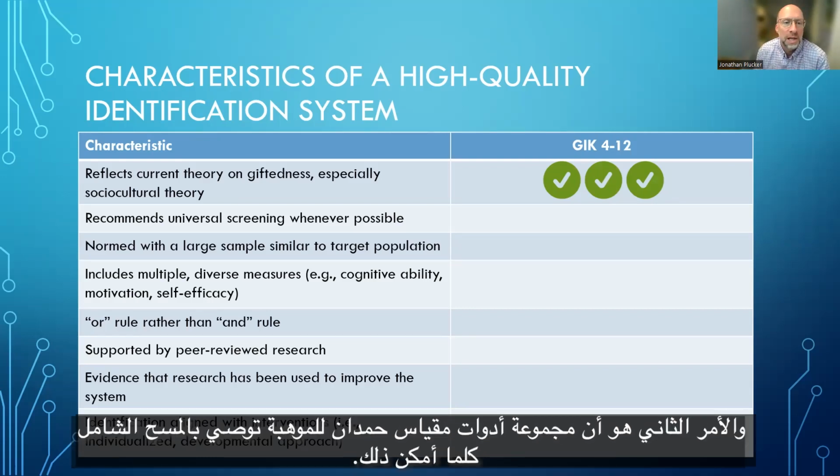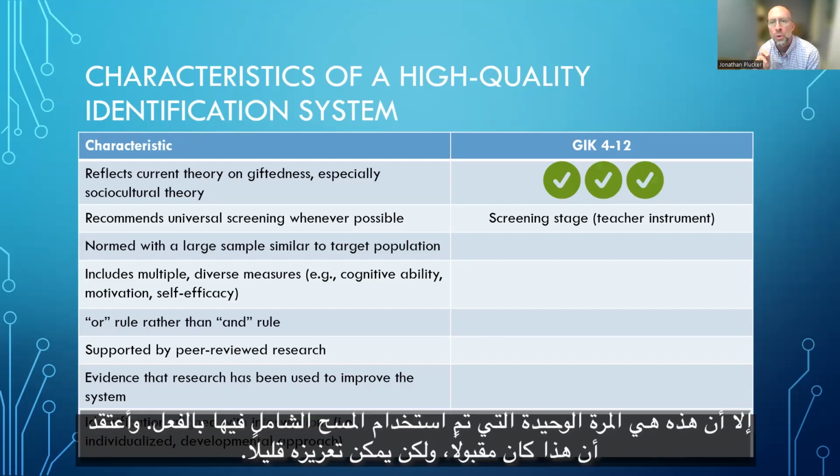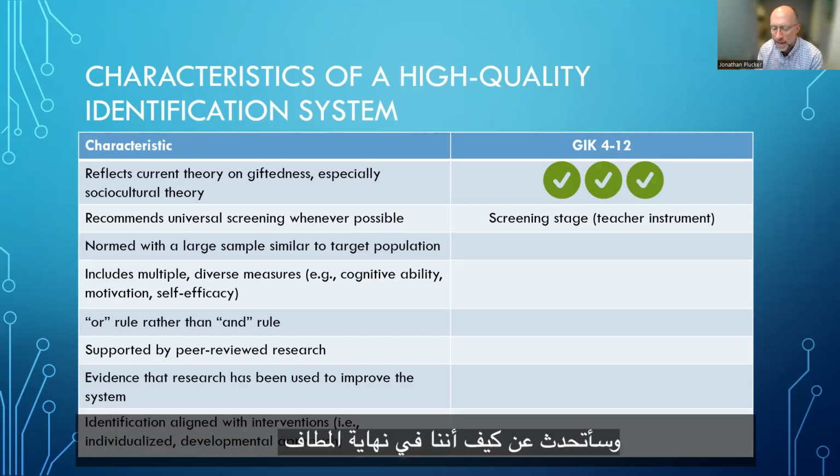The next is that the kit recommends universal screening whenever possible. It definitely does this, especially in the screening stage with the use of that teacher instrument. That's really the only time that it was used. And so this was acceptable, I thought, but this could be strengthened a little bit, and I will talk about how at the very end.